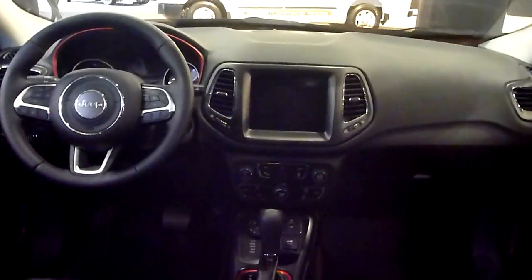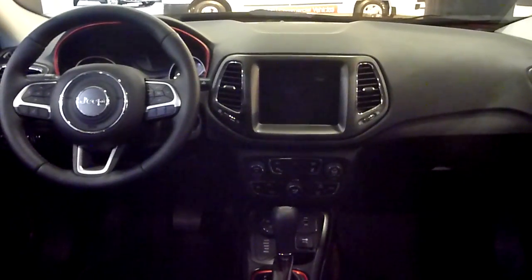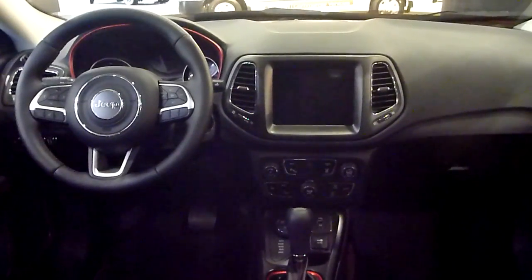I'm briefly inside the 2017 Jeep Compass. Such a huge improvement over the last generation. This is the Trailhawk edition. The materials are fine.